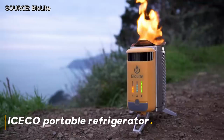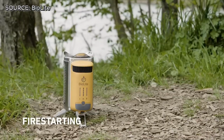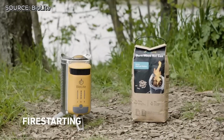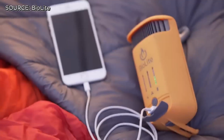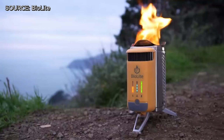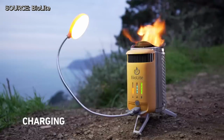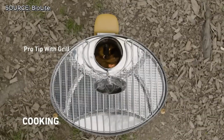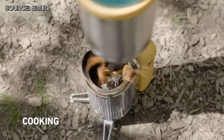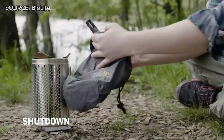The BioLite CampStove 2 Plus lets you cook with sticks and pine cones instead of carrying heavy propane canisters. Its patented combustion system generates smokeless flames to heat meals and boil water. You can even charge phones and lamps via the built-in USB charger that stores power in the 3200 mAh battery. The scalloped pot stand holds pans stable above the adjustable flames. BioLite claims the CampStove 2 Plus boils a liter of water in just 4.5 minutes, and it all packs down to the size of a 32 oz water bottle.